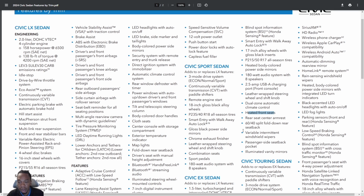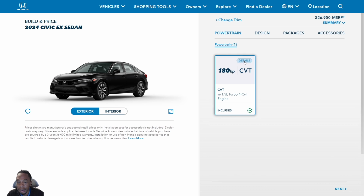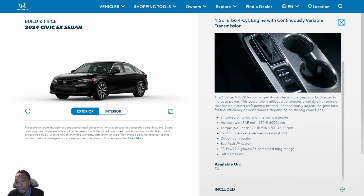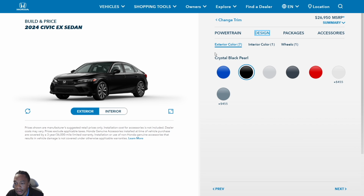So let's jump in and actually build one. We're going to build an EX, and I'm going to show you guys the gas mileage. If you get the 1.5 turbo, you're looking at 33 city, 42 highway, 36 combined, which is pretty good. But remember, this powertrain is from the previous generation as well. They just tweaked it a little bit. So if you like the last Civic, you're going to like this guy.